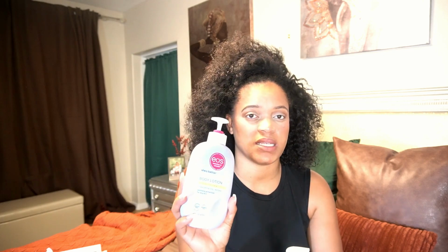As far as lotion, I have 2. So the EOS 24-hour moisture body. This smells absolutely amazing. I feel like this is more of a spring summer lotion because this doesn't give me moisture. If I want moisture, I'm gonna go in with the Fenty body butter, and that's more like my winter lotion. But as far as this, I feel like this smells amazing. It layers amazing with perfume, and if you want to smell delectable, delicious, amazing, put this on.